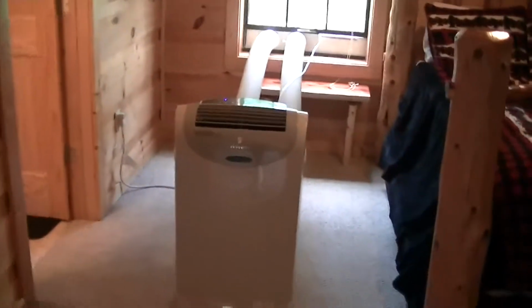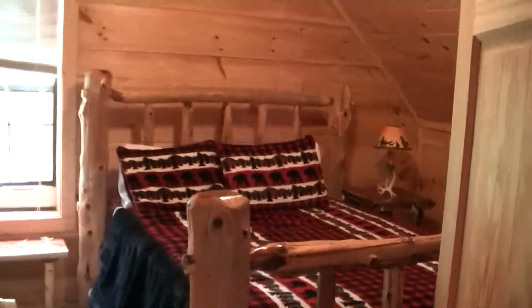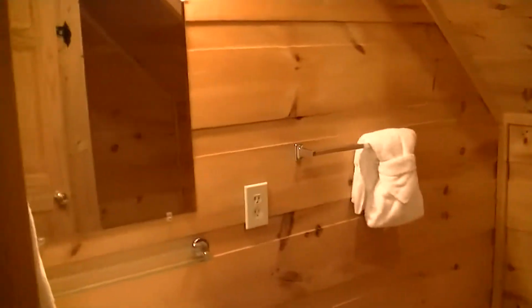There's that second dehumidifier I was talking about. That one's operating right now. Little closet. Shower. Plenty of open space for something there.